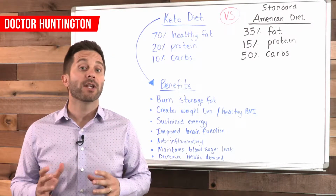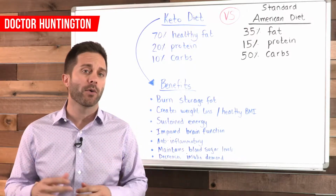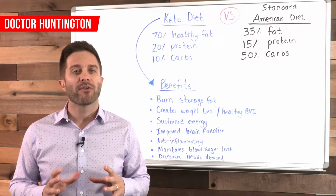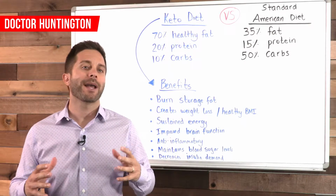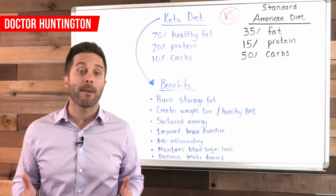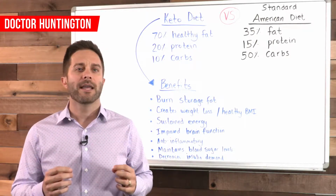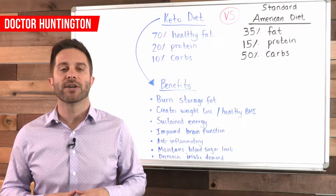Now, in order to achieve ketosis, you need to eat your macronutrients in approximately the following ratio: 70% fats, 20% protein, and 10% carbohydrates. And that's measured by calories, not portion size, because something like a piece of salmon, which is going to be mainly fat and protein, right, is much more dense than, let's say, leafy greens. So you have to take that into consideration.